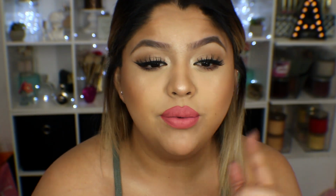And this is what it looks like. It dries darker, like a hint darker than what it is in here, but I really love it. It looked a little neon when I first started putting it on, but then it dried a little bit darker, so I really like it. It's different than what I usually wear, so I thought I'd put a new lip on for you guys. My hair is pulled back.